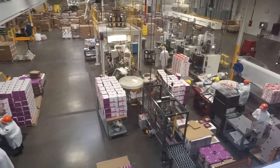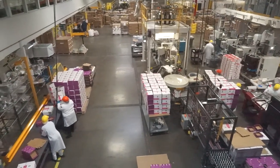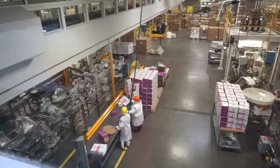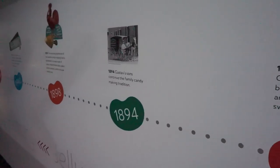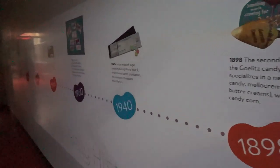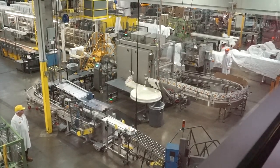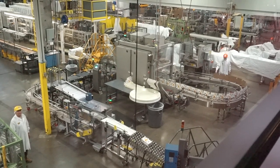Okay, now we are here at the factory of Jelly Belly. It's clean, organized, and very big. Take note, staffs are also wearing lab gowns. On their wall, they have their stepping stones timeline. They also have their humble beginnings that led them this far through the years.